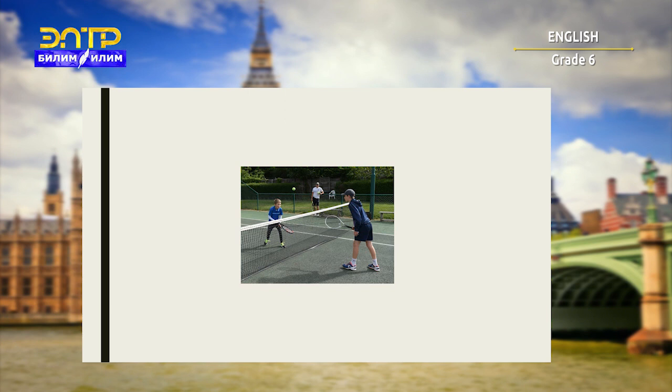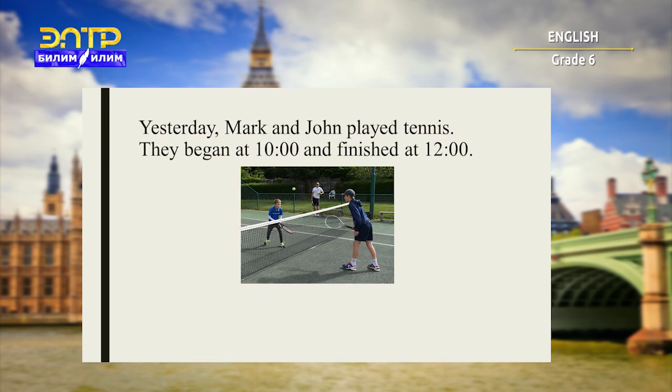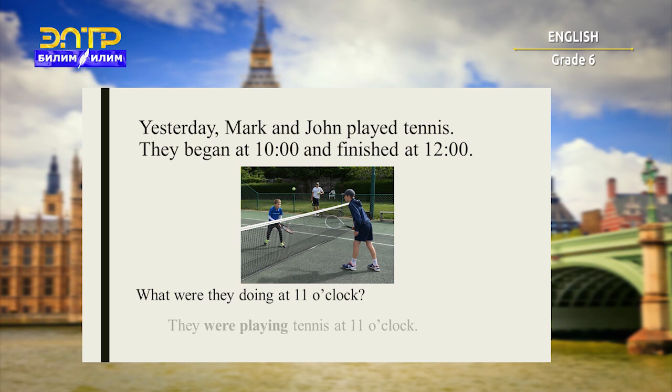So these are Mark and John, and yesterday they played tennis. They began at 10 o'clock and finished at 12 o'clock. Now my question is, what were they doing at 11 o'clock? Yes, you are right. They were playing tennis at 11 o'clock. So, were playing is past continuous.